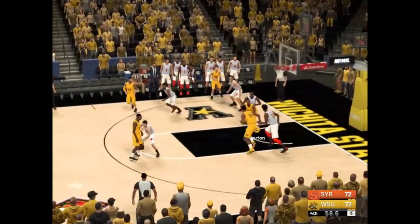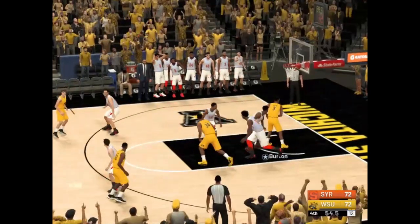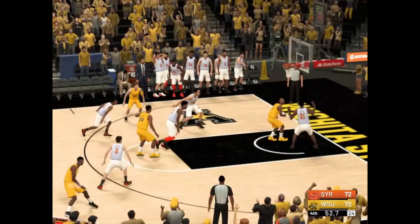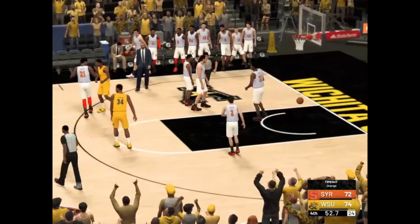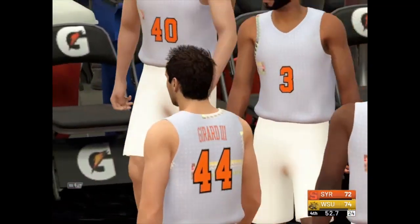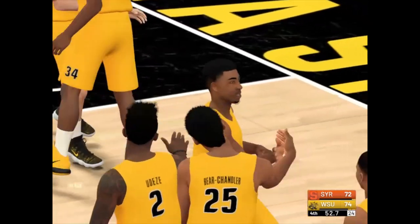To the inside, Burton. It's good. What more can you ask for? Phenomenal here in the clutch. This is what fans tune in to see. And so the timeout by David Fisdale here.